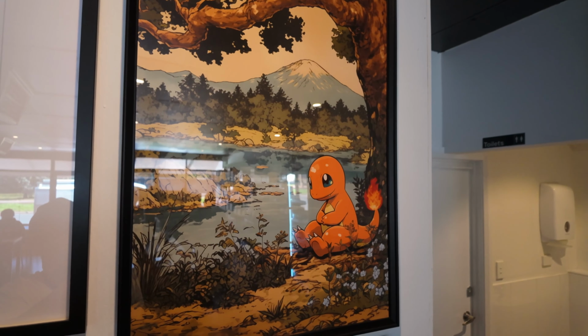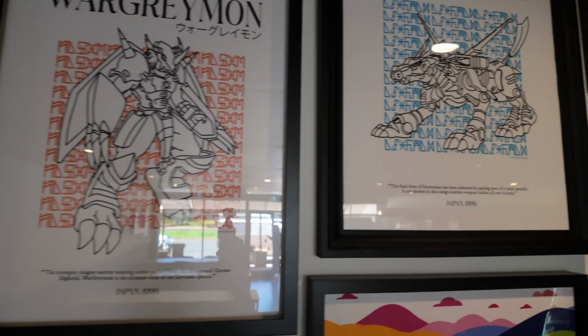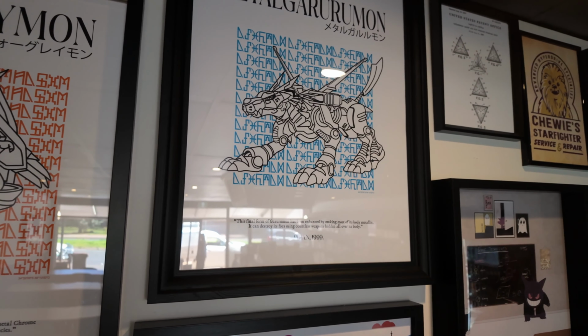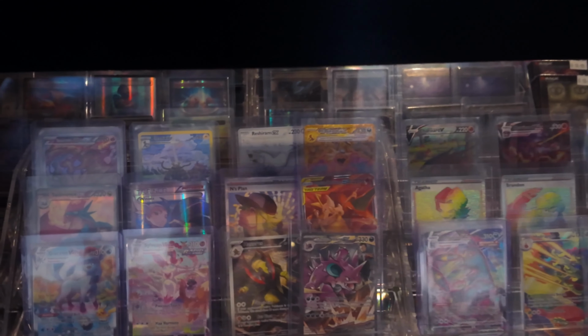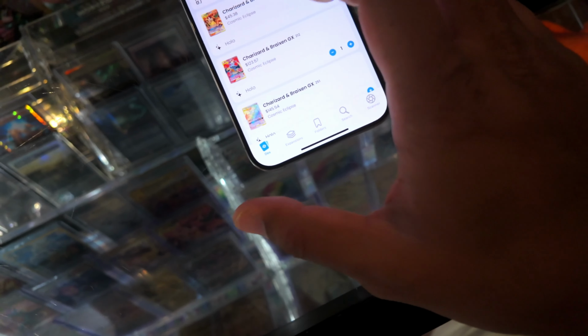Oh, and check this out. The back wall has really cool artwork featuring the Pokemon starters, plus One Piece and Digimon. Like I mentioned before, these small touches always make the place feel even more alive. Then I saw a Charizard card that I wanted. I checked my decks and double checked if I had it, and sure enough, it wasn't there.